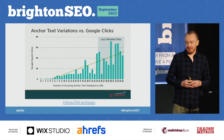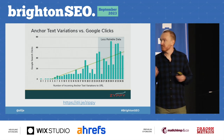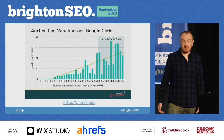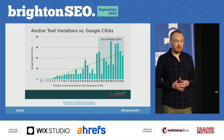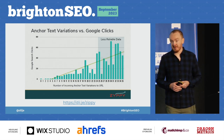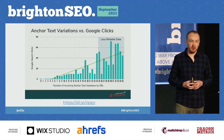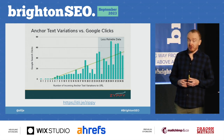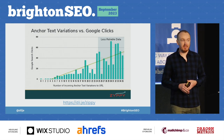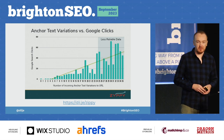Quick point about anchor links. There have been a few studies about this, but this one is the newest one I know of. It's from Zippy. And basically what it tells us is that the more diverse anchor links you've got internally to pages, the more clicks they probably will get you. That's very interesting, also because you are able to optimize a lot more internal anchor text than you would be on external links. So if you are buying backlinks to a website, you would not be able to be so optimized in your anchor texts.